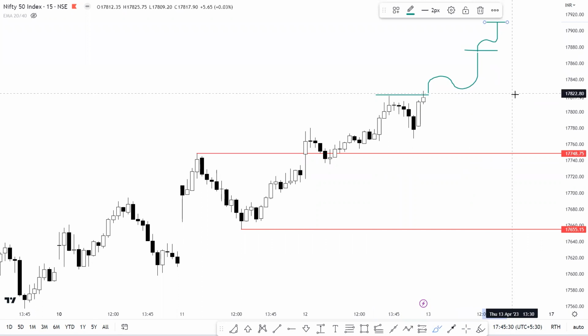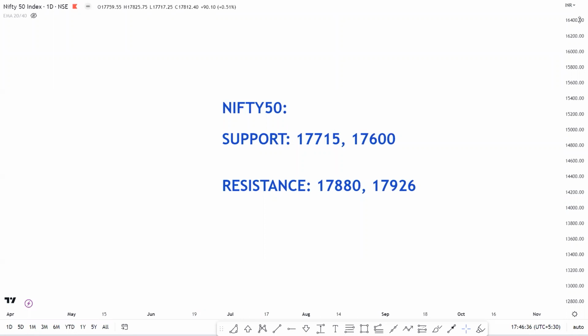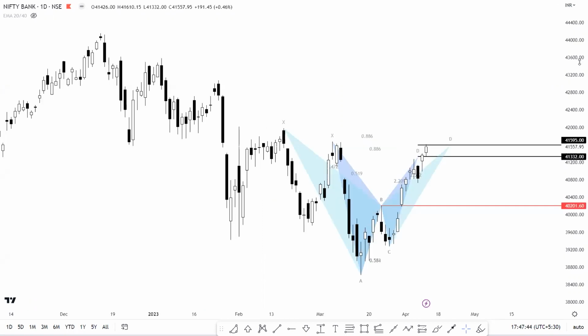Also moving ahead, as we have the expiry lined up, it's possible for Nifty to stay within the range of 17,650 to 17,950. Let's talk about the support and resistance levels for Nifty. So the support is placed at 17,715 followed by 17,600, and the resistance is placed at 17,880 followed by 17,926. Now let's move to Bank Nifty.